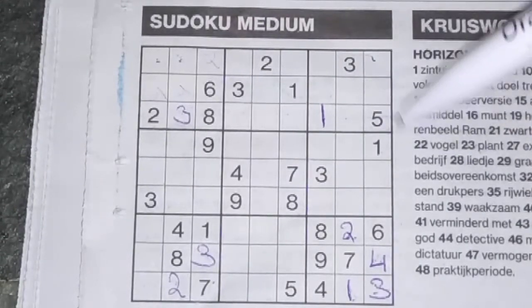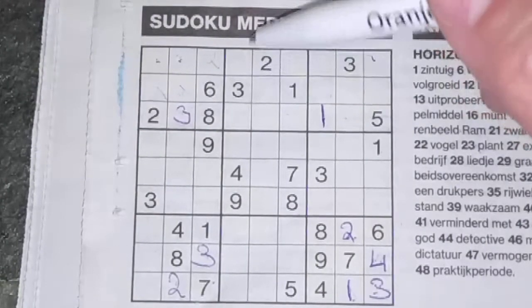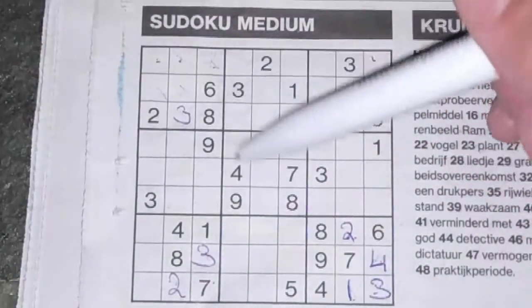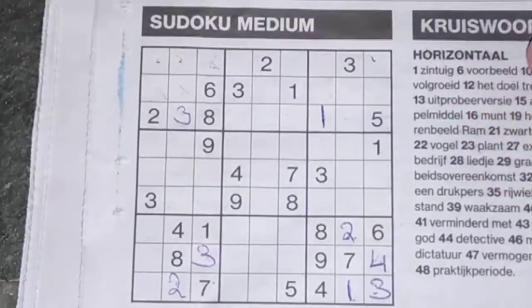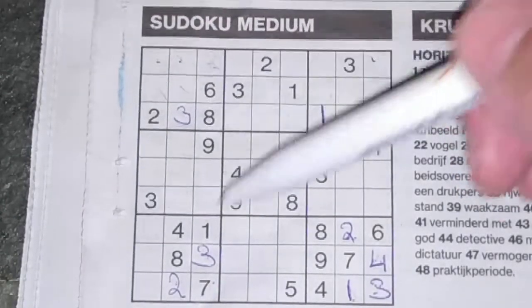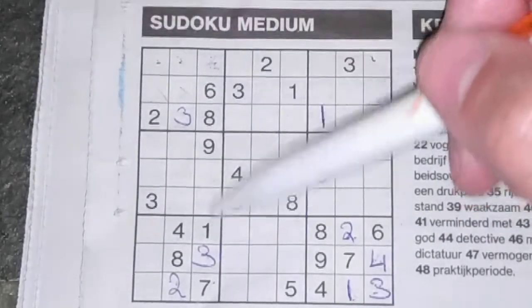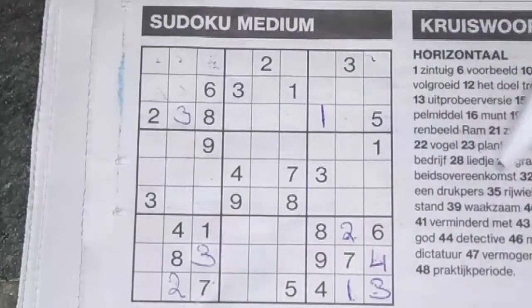How about these 3 numbers in this column? The missing numbers are 2, 1 and a 4. The ones I have here are the 2, 4 and the 5. I cannot continue this yet. I need to wait.